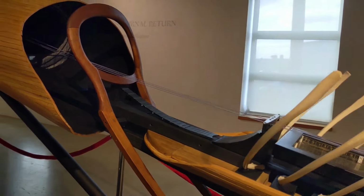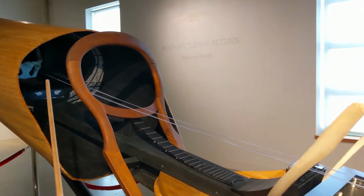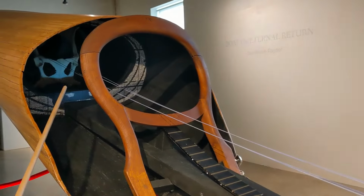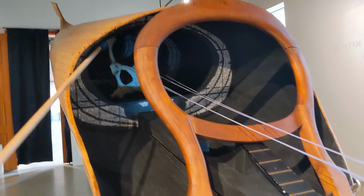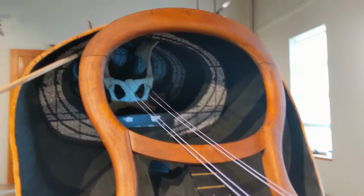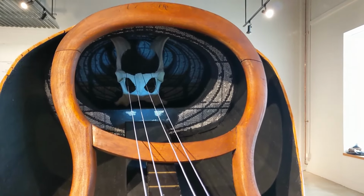On the inside of this boat you can look up all the way in there and see what appears to be bones. That's a female horse's pelvic bone inside it. And of course that symbolizes birth and rebirth.